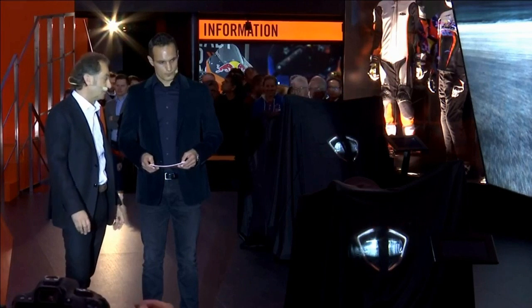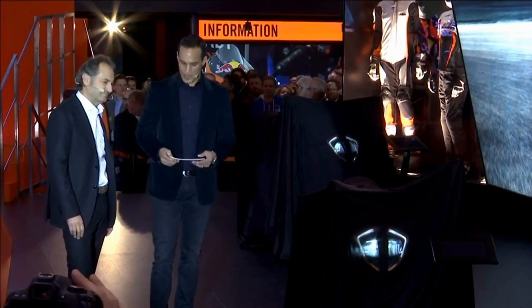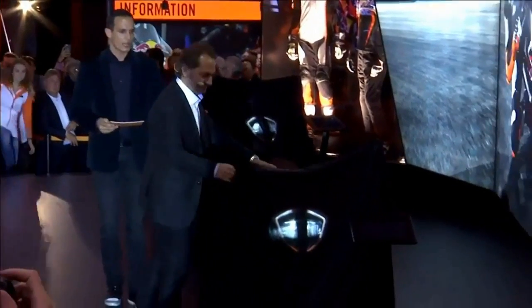and it's good looking. We don't want to only see it shine through. Of course, we want to unveil the bike, and we start with the biggest baby in the family, the KTM 1290 Super Duke R 2017.